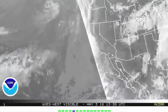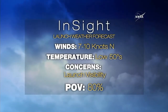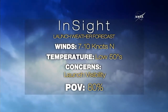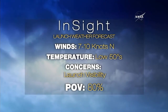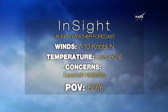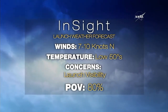Looking at our launch day forecast, we're expecting winds out of the north at 7 to 10 knots with temperatures in the low 50s. Visibility is expected to be 1/2 to 1 statute mile due to fog, as we are expecting that shallow marine layer fog to impact the pad at T0. For an overall probability of violation, or POV, we're expecting 80% due to the required range safety launch visibility constraint. All other mandatory range safety and launch agency constraints have a POV of 0%.